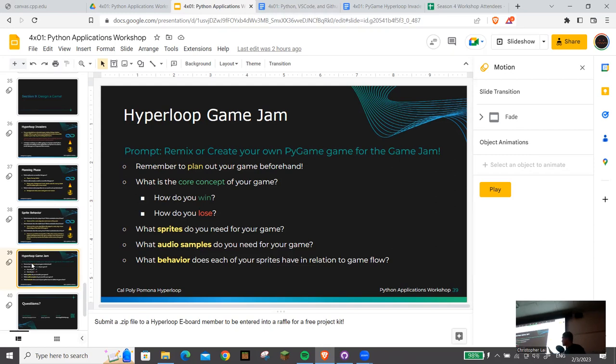What we did here was pretty much game planning. You're going to do that yourself, and you're going to answer these questions. What's the core concept of your game? Do you want to keep the same principle of shooting things, like Hyperloop Invaders, or do something else, like Asteroids? That one's a bit more complicated, but doable. How do you win, or how do you lose? What sprites do you need for your game? What audio samples do you need? What behavior does each of your sprites have in relation to game flow? Good questions to think about.